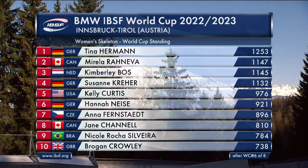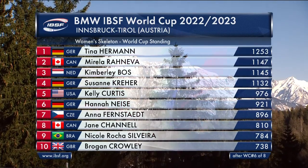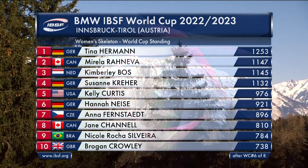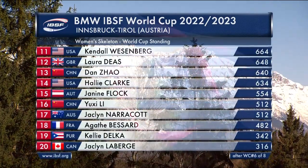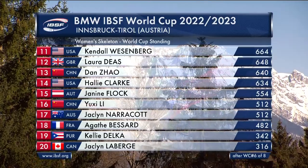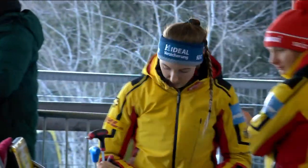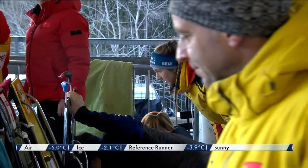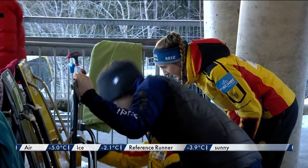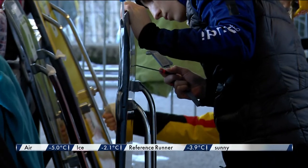Definitely. Tina Herrmann of Germany is our World Cup points leader. Three wins so far this season. Mimi Reneva in the second position in the standings ahead of Kimberly Bos of the Netherlands. And Mimi was last on the podium here as a bronze medalist three seasons ago when Liz took the silver. So when was that? 2017-18. So that's definitely about eight races ago.